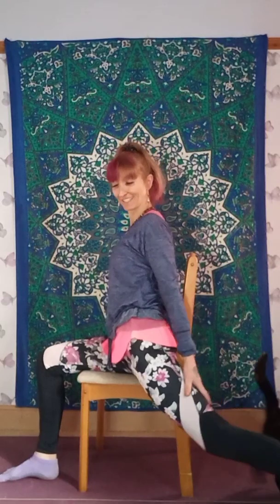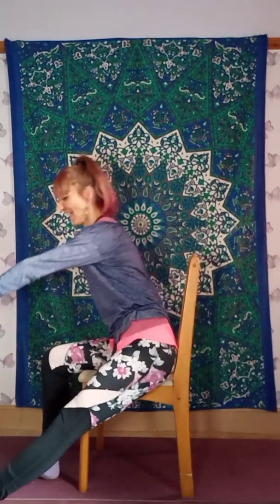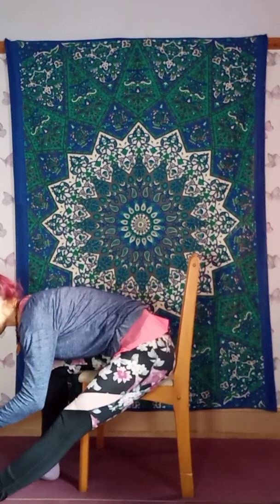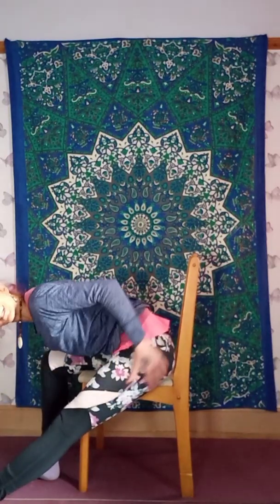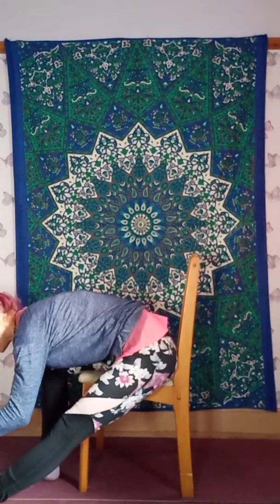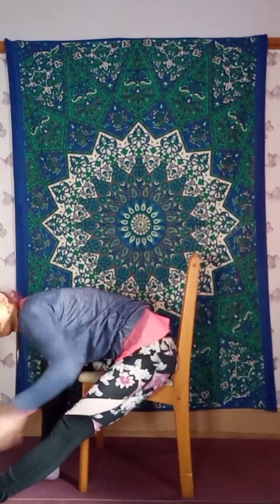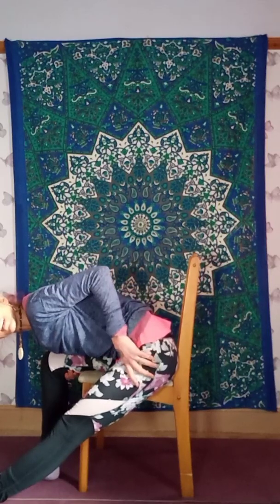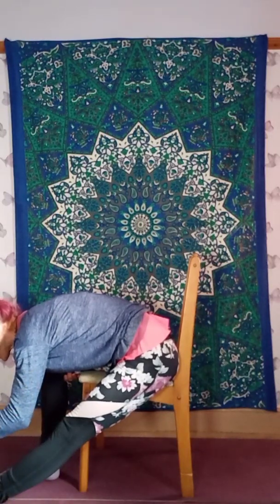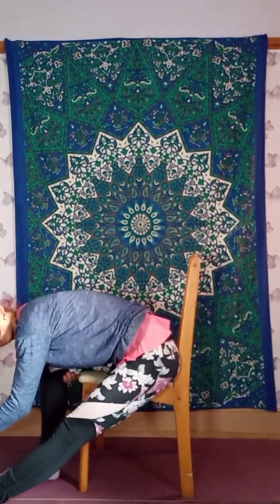Release, come back, bring this back leg forward, flex the foot, and see if you can reach to grab your toe. If you can't reach your toe, don't worry, just hold on wherever you can, just tip forward, stretching out the hamstring. So we stretch out the front of the thigh, stretch out the hip flexors. Now working on the hamstring. That should feel nice on your spine as well, because spending a lot of time sitting tightens our back muscles, tightens our hip flexors, and that leads to that back pain, that discomfort. Remember to breathe nice and deeply.